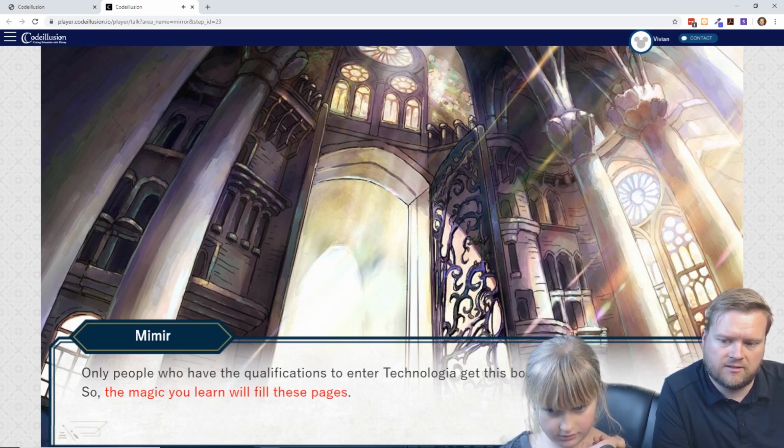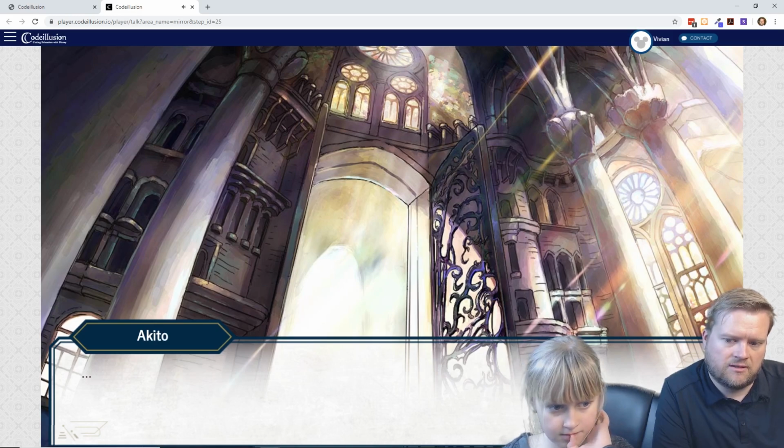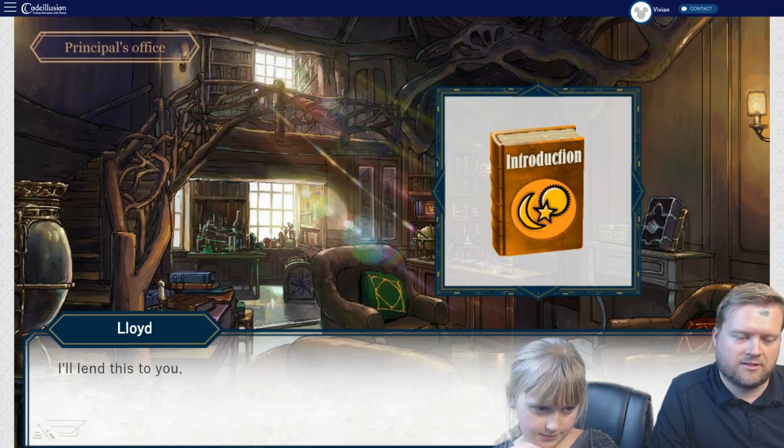And then at some point, once they introduce all the characters, you'll be doing coding practices. After you've walked around a lot and gotten used to the academy, you're going to be introduced to this thing called the magic circle.